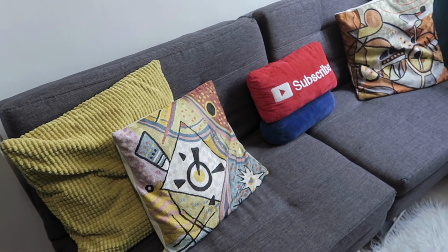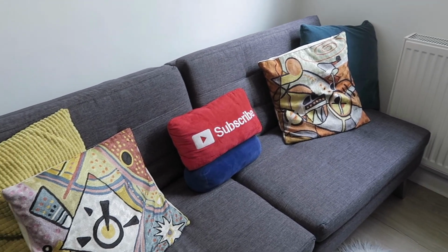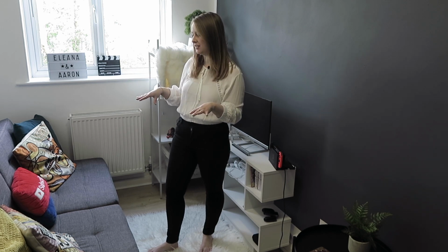We have a sofa here, which is also a sofa bed. I got this at a really good deal because it used to be my sister's and I had it driven down so that we could have it instead. So if we ever have guests stay over, they can stay on this sofa bed because it lies flat.